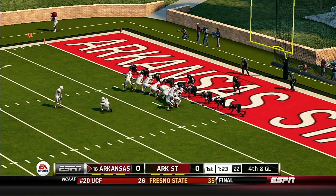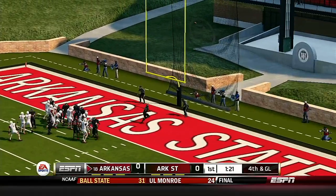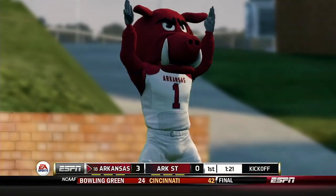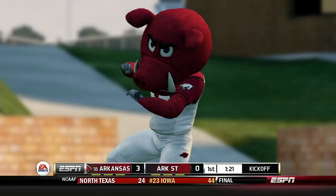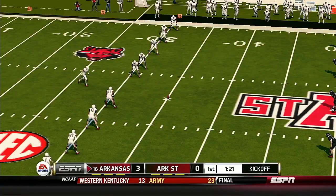Arkansas could take the lead with this field goal. It's up, and it sails through the uprights. Even though they gave up a field goal here, that defense is feeling pretty good about themselves right now. It could have just as easily been a touchdown.